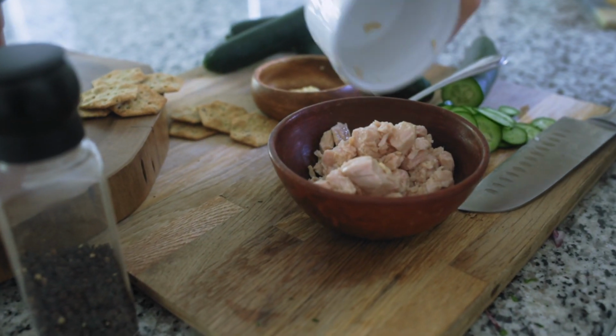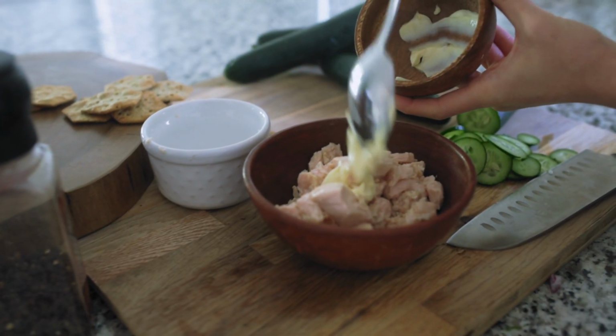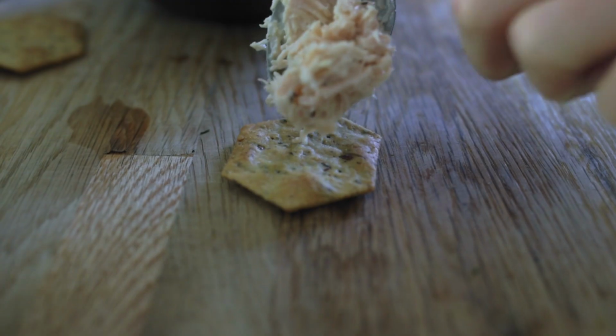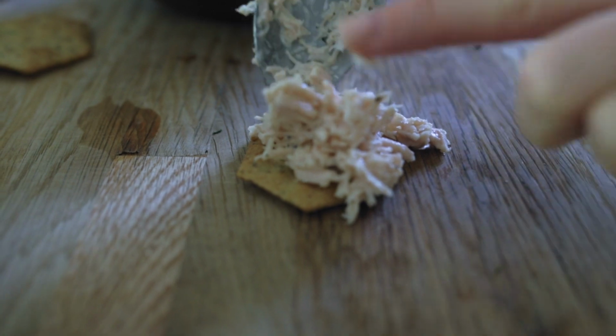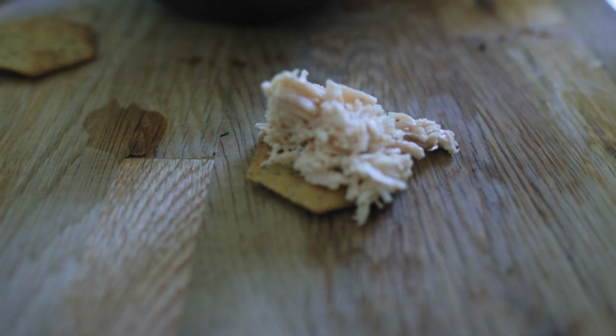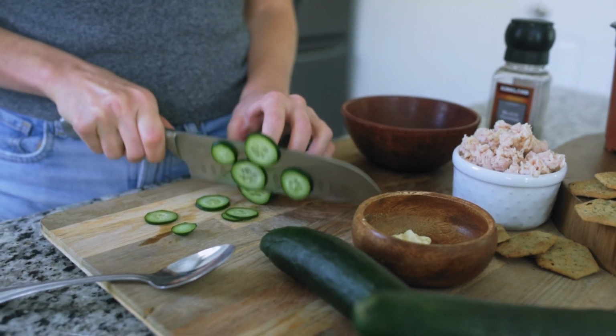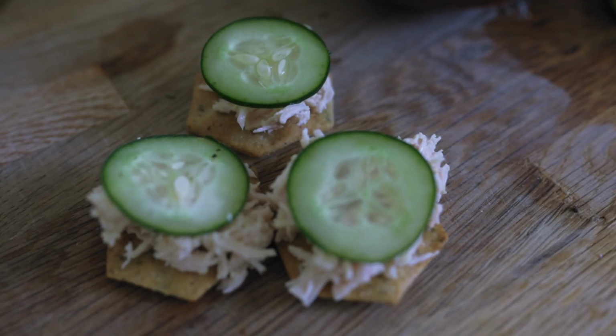For this next snack, I'm going to be using some chicken and cucumbers, and we're going to top that onto the crackers. You can also use tuna as well if you have that on hand. So we'll start by mixing a can of chicken in with some mayonnaise, adding in some cracked black pepper, and then we'll mix that all together and then place that on top of our crackers. And then we will thinly slice up our cucumbers, and we'll take some of those cucumber slices and place it atop the chicken. That's pretty much it for this snack.